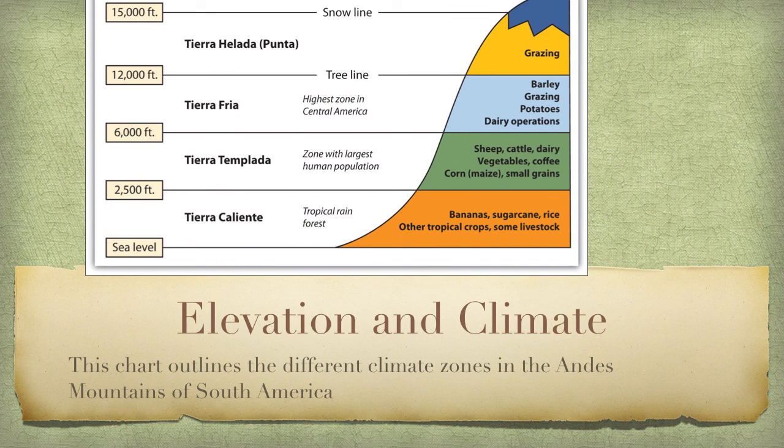Elevation and climate. We have a chart here that talks about the Tierra Helada, the Tierra Fria, Tierra Templada, and the Tierra Caliente. If you know Spanish, that might help you a little bit with understanding what those terms mean. But this chart is one that you should put down in your notes, and it will really help you get an idea of how the climate regions in South America, with the Andes Mountains all the way down to some of the grasslands, work together.